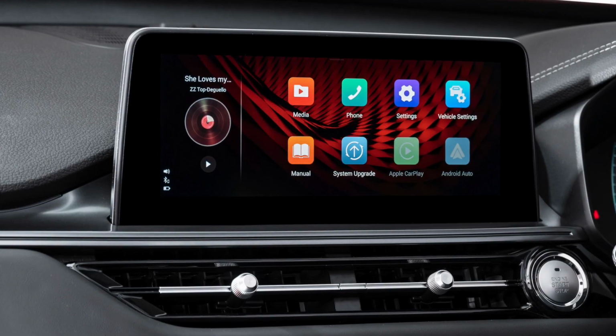Apple CarPlay, the 10-inch touchscreen. So really solid spec. And it doesn't feel plastic. It doesn't feel plastic. A lot of the cars feel plastic.